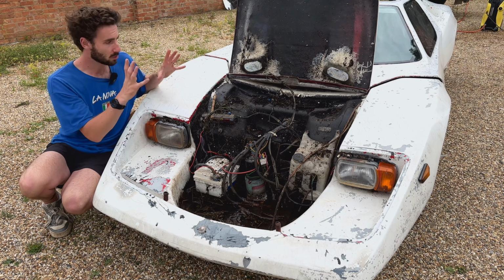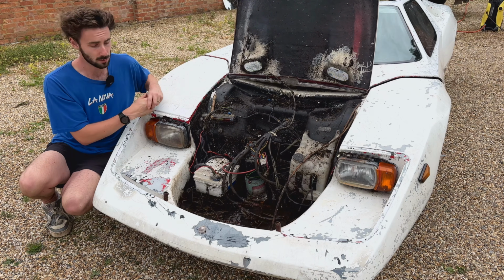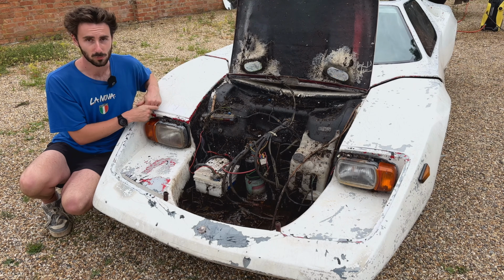But first things first, I'm going to blast this with even more water just to remove all the dirt. Then I might have to drill a hole in the bottom just to let this drain, or just put some gloves on and just start scooping it out and see what happens. Wish me luck.